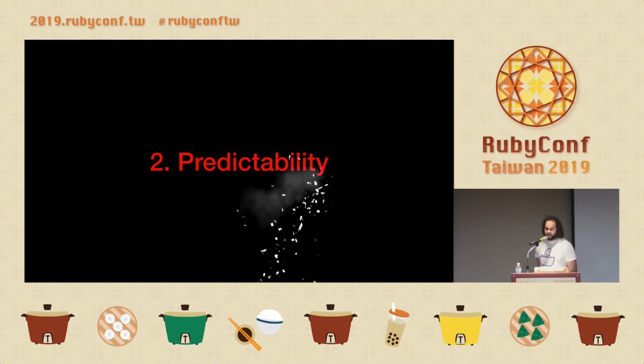Predictability can be a far more important property than performance. If programmers cannot predict their code, then the code will not be reliable. When building complex systems using threads, understanding the behavior of any given function and how it interacts with other functions is an almost impossible task.